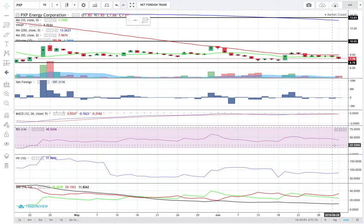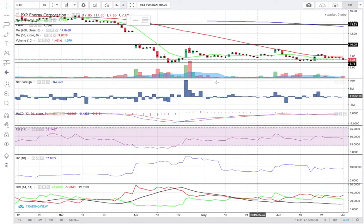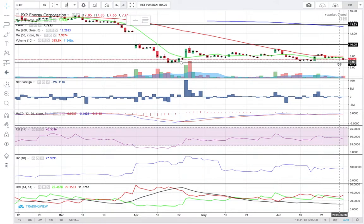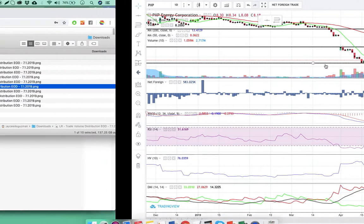Let it move sideways or even test the support at 6.78 if the descent in price is more likely to continue. But right now, my projection is that PXP might just continue to move sideways. Its ADX has been moving below the 25-point level for more than 30 trading days already. So obviously, you can see it here. It's been moving sideways since the first or second week of April this year to date. So this is a clear sideways pattern. It's consolidating. Don't buy yet. Again, don't buy yet. Okay? PXP.